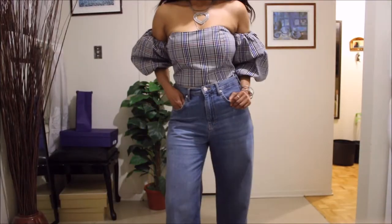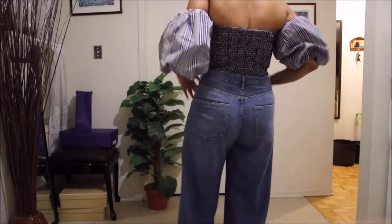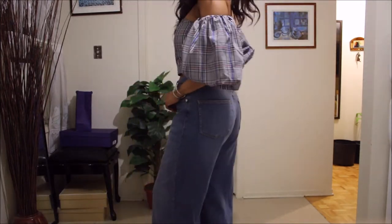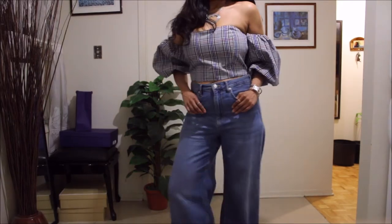This piece definitely looks good, but one thing to also be aware of is that it doesn't fit that great on the bust area, but it looks great. That was a lot for this top, but I had to tell you, because you might still see this piece online on the Zara website.